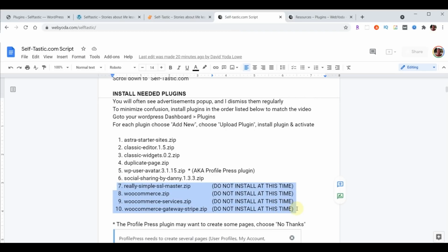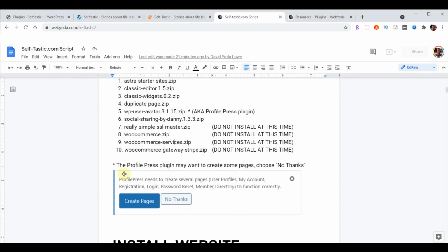Now at this point, if you're following along in the script, you'll see that we're not going to install the other 4 at this time. We'll take care of that later. So we've installed all the plugins we need for now. Also, at some point, Profile Press may ask you to create pages. We're just going to do no thanks when it asks us that because we don't need that.